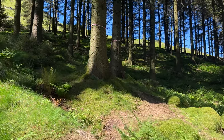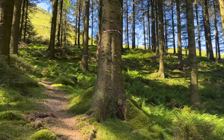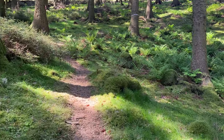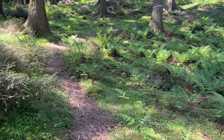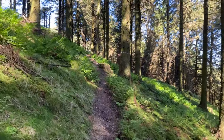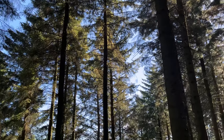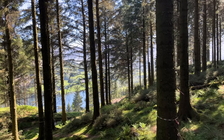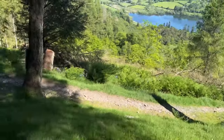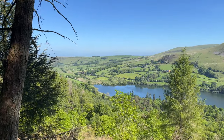Apparently we've got to follow the taped trees. This is turning out to be more of an adventure than I was originally planning. But I don't mind, because it's taking me to places I've never been. You can see we're getting back to where the main route is. There's the lake. In fact, that is the far end of the lake.